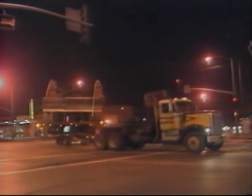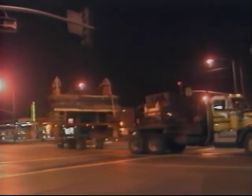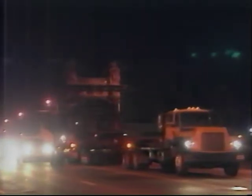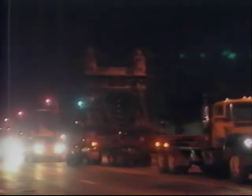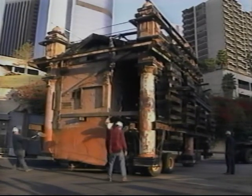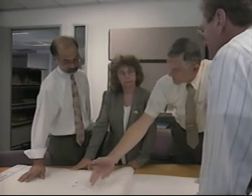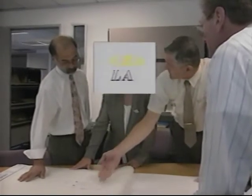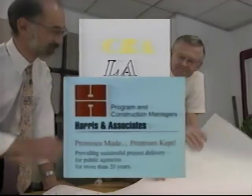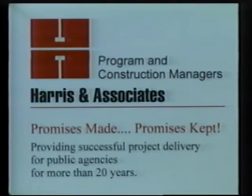On October 31st, 1991, in the middle of the night, moving at almost the same speed as the Angel's Flight cars moved up and down the hillside, the station house and archway came home to Bunker Hill. The move took all night, and at daybreak, everyone could see that the restoration had officially begun. In 1993, the Community Redevelopment Agency retained Harrison Associates as the project and construction managers. Harrison Associates quickly learned how important Angel's Flight was to the community.